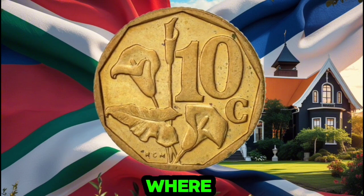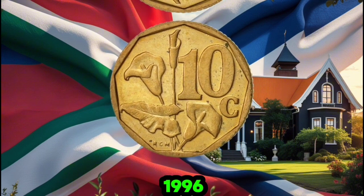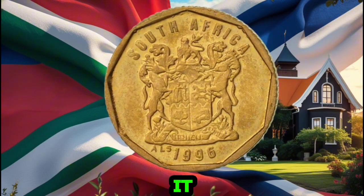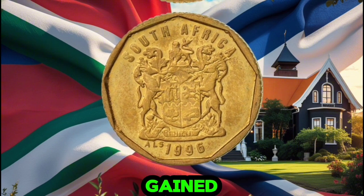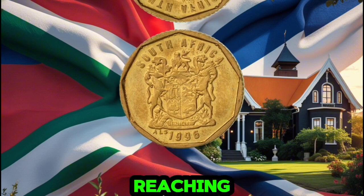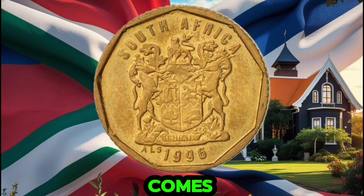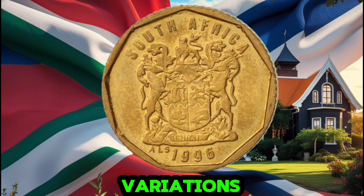Now, here's where things get interesting. While the 10 cents coin from 1996 may seem like a standard issue coin, certain rare variations have made it highly sought after by collectors. Over time, this coin has gained immense value, with some reaching up to $5 million. But why is it so valuable? It comes down to its rarity, the condition it's in, and specific variations in its minting.